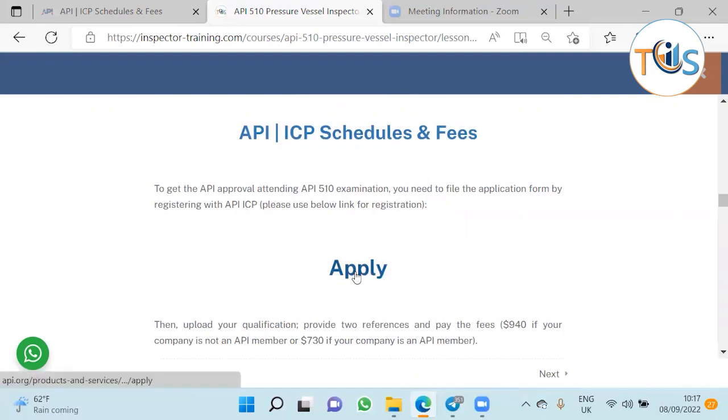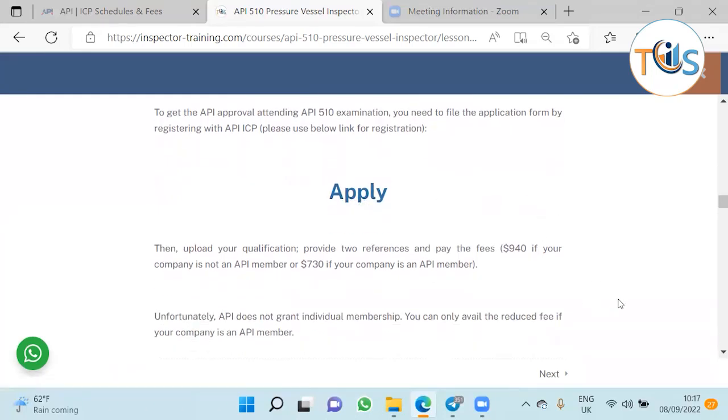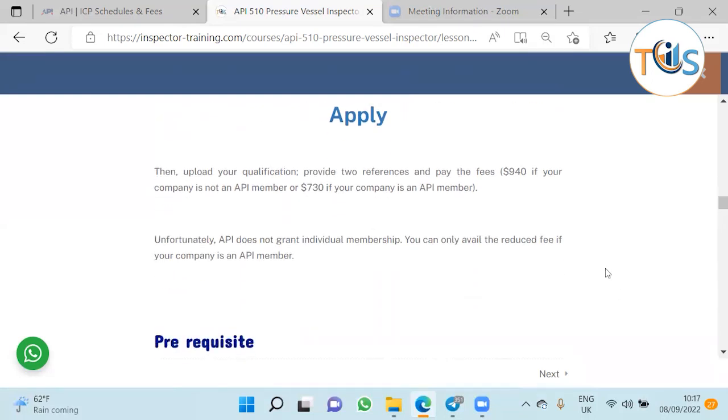Then if you want to apply, you can register a free account with API and click on this button, or go to API ICP and create an account directly there. This button takes you directly to the API ICP website. Then you need to upload your qualification, provide 2 references, and pay the fees, which is $940. If your company is an API member, it's $730. You can't become an individual member; that doesn't work like ASNT or other organizations. Most people end up paying $940 because there are not many companies who are API members.